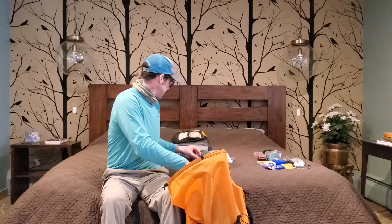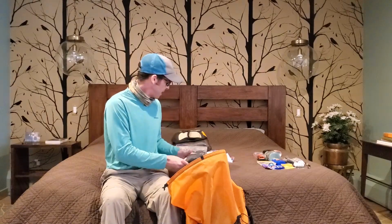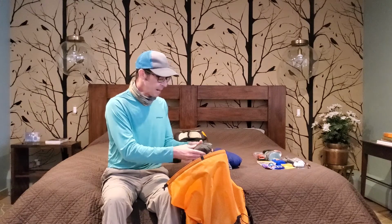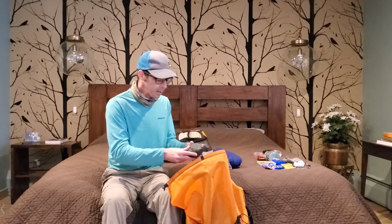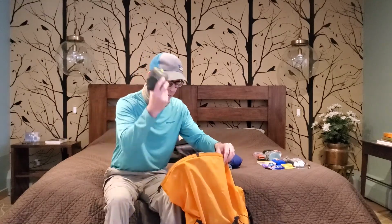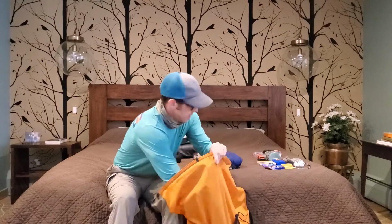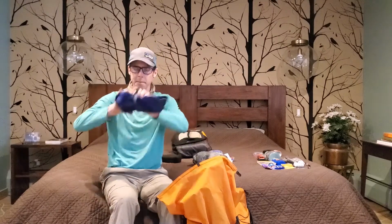Next, I'll show you rain gear. I don't know if it's going to rain during my trip, but even in the desert, it rains sometimes. So you've got to have the gear. I'm not going to have this stuff at the very top of my pack, but right in the middle of the pack seems like a good spot. Got a pack cover here. I've got a rain jacket. Notice how I've rolled it up nice and tight.